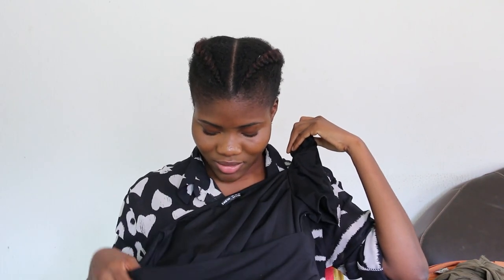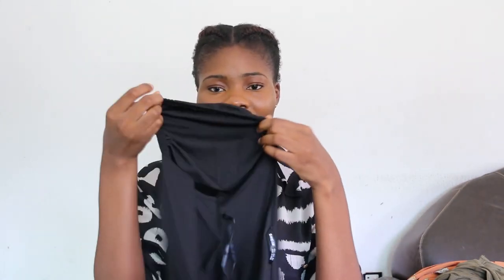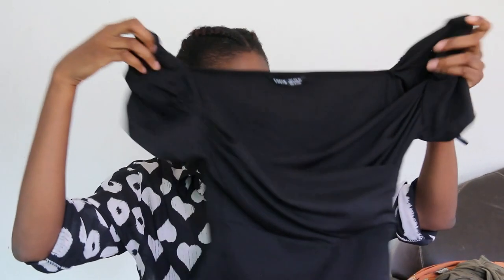It has this, what they call the neck thing, like a cross thing. And yeah, it's really nice. It has an elastic on the sleeve. I like the material a lot. It's soft, and it has stretch. Yeah, it's stretchy, and it's really, really nice. I like the neck.